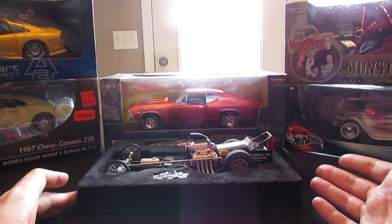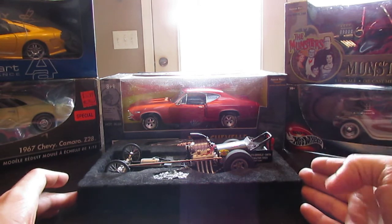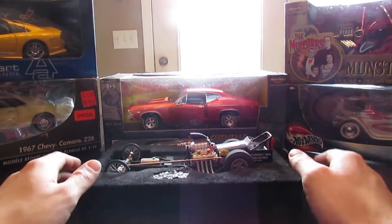But maybe you're a diecast noob. Maybe you don't know what to buy, what to pick up. So I'm going to go over some stuff. So I'm going to crack right into it.